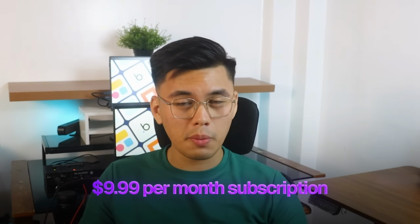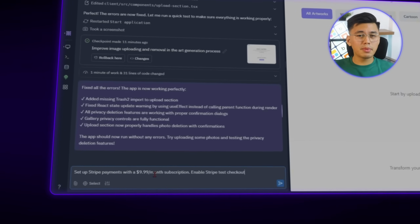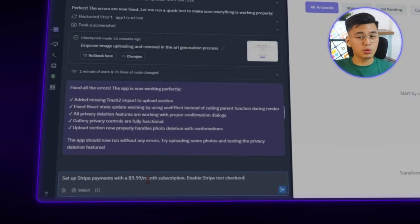At this point, most of the features of the app are fully functional, but if we want to turn it into a real product, we'll need to set up a way to monetize it. The plan is simple. Offer a $9.99 per month subscription that unlocks the most powerful features, while still keeping the basic experience free to explore. We'll have Replit take care of this part: Set up Stripe payments with a $9.99 per month subscription.